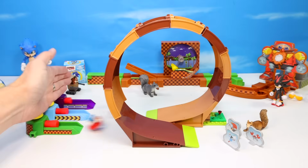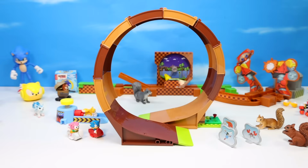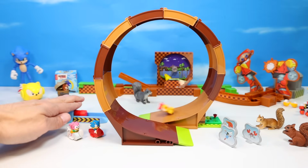Ow! Tails did only get halfway through the roller there. Sonic hit the wall. Amy kind of got far. I'm gonna go for just Tails this time. I'm gonna give Tails all the pressure I can give him. I really believe Tails can do this. Alright Tails, it's up to you buddy. Here we go. Do I have any wah wah wah music?